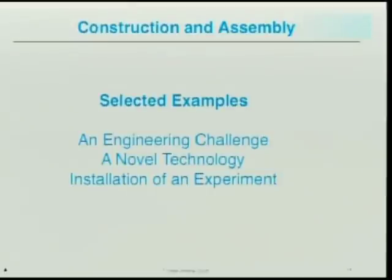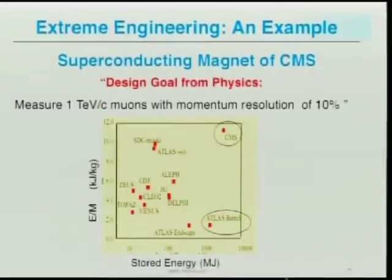Now, in these experiments, it's not only the science. To get to the science, we have had to do a lot of engineering, and I'll give you some feel for that. So this is a superconducting magnet. These plots show the stored energy.